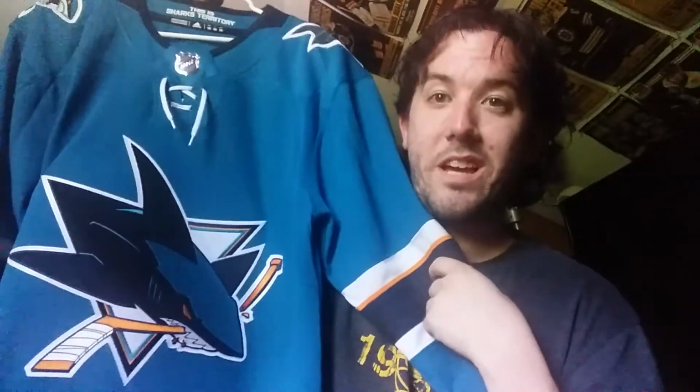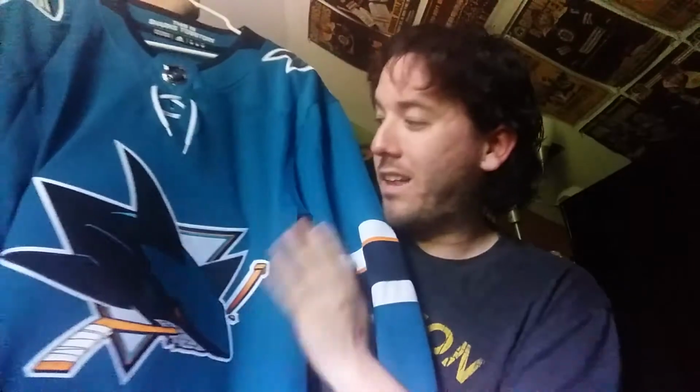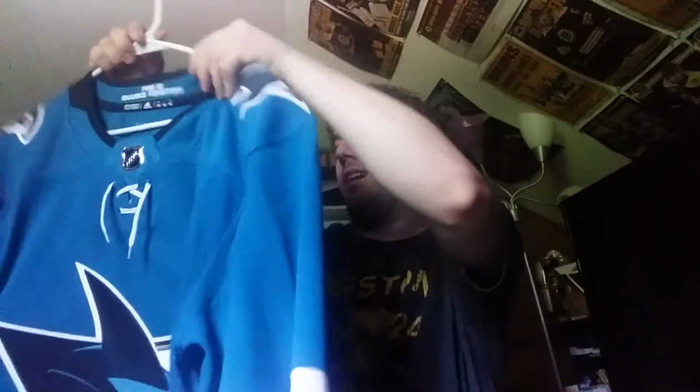The second one that I bought after Vegas, sorry, I had to pause there. Second one that I bought after Vegas were the Sharks. I love this jersey. I love their color scheme. I love this logo. I've always had since the 90s when they came in. Yeah, it's definitely one of my favorites.